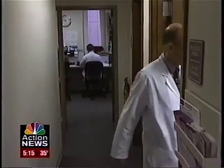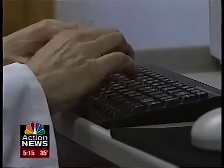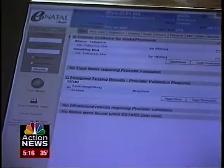Now, LaVon's records are online. OBGYN doctors at St. Luke's Women's Clinic simply point, click, and type. It allows us to have all the information on the patient in a central system. And the real key, as I said, is it allows us to have access to it whenever the patient comes in. Dr. John Miller, a former OBGYN, designed the eNATAL program.